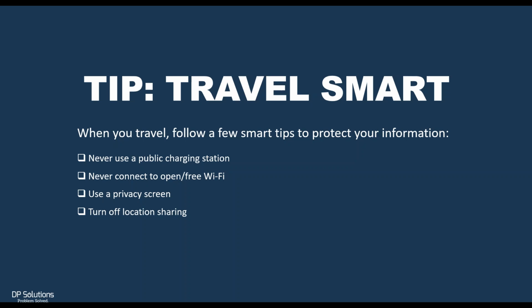Turn off location sharing. If your application doesn't require location sharing, like for example Google Maps, there's really no reason that most of these places need to know where you are. So you can disable your GPS or any kind of location sharing in the browser. If it's not necessary, I don't like giving information to people.